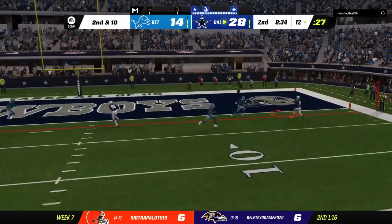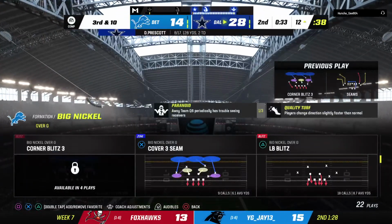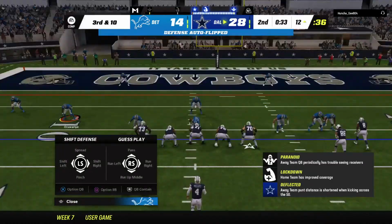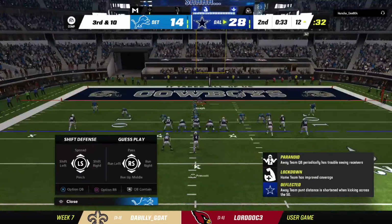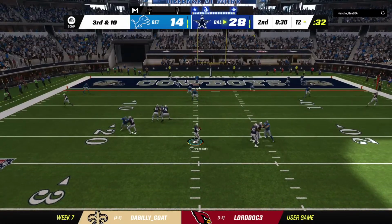On 2nd and 10, Prescott. A quick throw knocked away and incomplete. Coaches talk about it all the time. Players talk about it as well. Excellent job staying disciplined in coverage and making that stop. Inside the red zone, every stop like that could be preventing a possible touchdown.